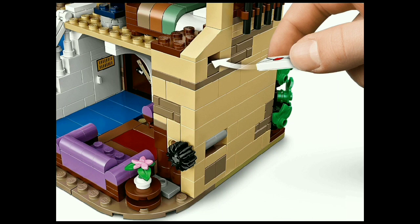Here we can see a bit more on how the letter feature works, where you have a little slot to pop a letter into the side of the house, to put it in the chimney slot, and then you can just turn that gear to drop it out into the house, onto the rug.